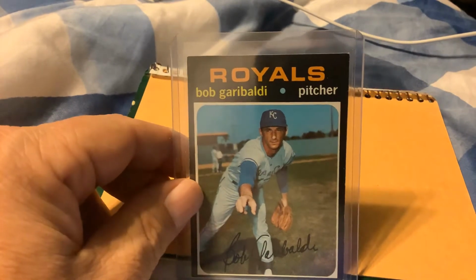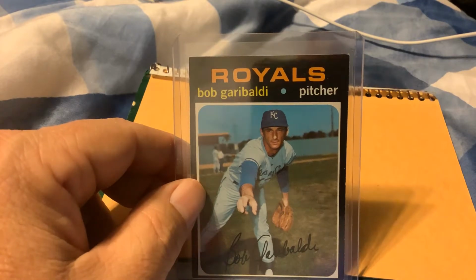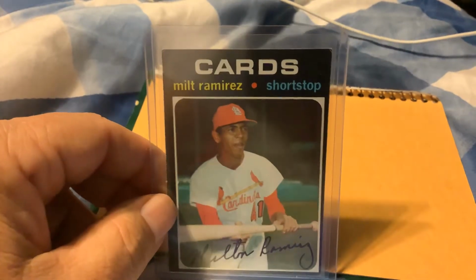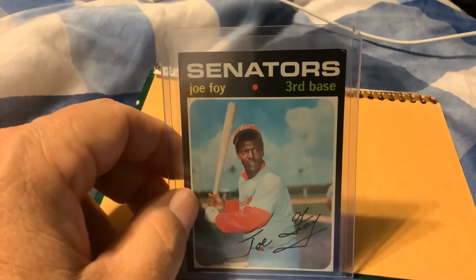Bob Garibaldi. He played very few games in the league, but he had a few cards, one with San Francisco. Let's see. I don't know that he played any more games than this. 15 at this point. So, not much. Here's a Cardinal. Oops. Milt Ramirez. Like that. Short printed Joe Foy.